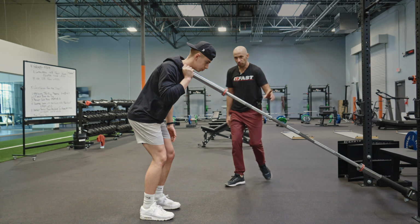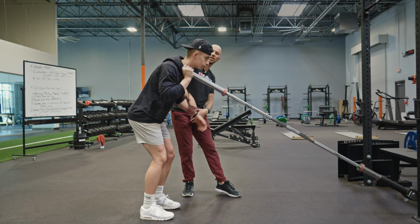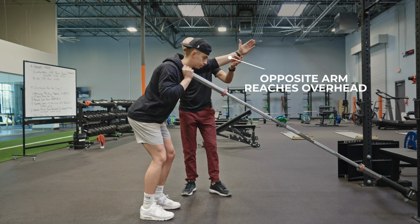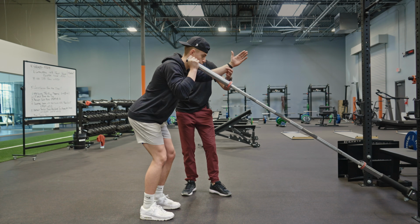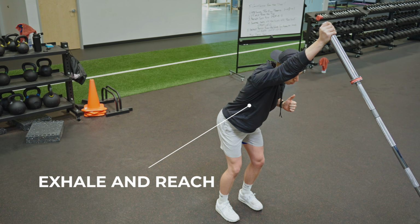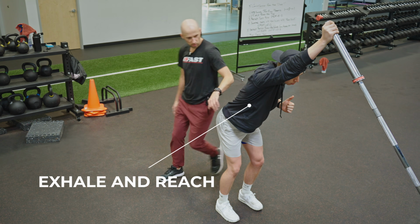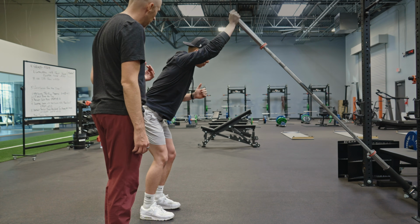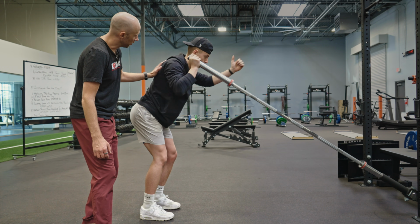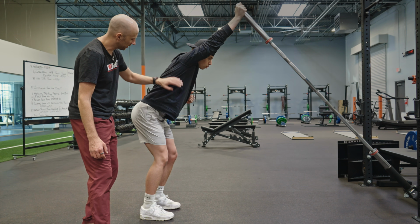Now from here, I want you to still look up. You're going to take one arm, reach it overhead, same cues. Silent in through the nose. Exhale, you're going to slowly press the weight. This arm comes down and you're going to get a little bit of a side bending action along with it. Rinse and repeat. So it's inhale back down. Exhale, make sure Chris gets a really nice reach like that.